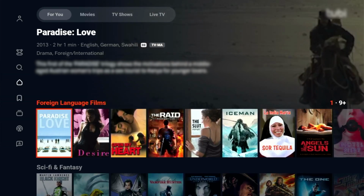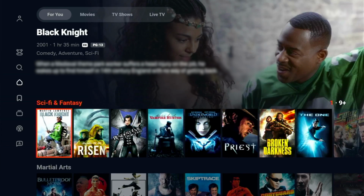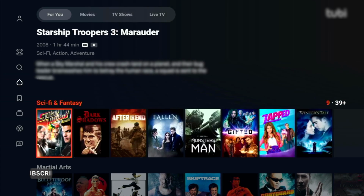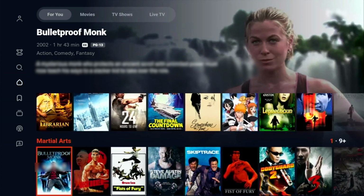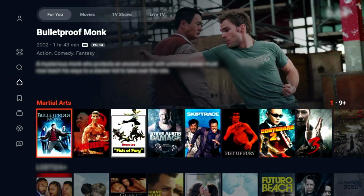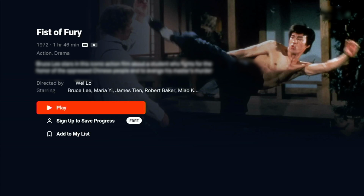Now below westerns we've got foreign language movies, and below that we've got sci-fi and fantasy. Needless to say, another one of my favourite categories. And as you can see, I'm very happy because there's tons of movies here in that category. Now below that we've got the martial arts category, and I'm pretty partial to a Jackie Chan movie. So if you're into that sort of thing, you're going to be happy here.